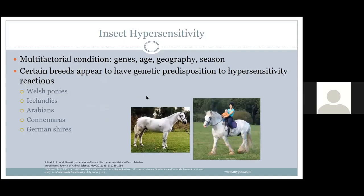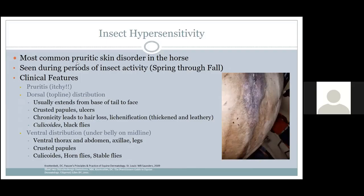There are definitely certain breeds that are predisposed to developing, especially culicoides hypersensitivity, and most of them are ponies, but Welsh ponies, Icelandics, Connemaras, and even some larger breeds like German Shires and Arabians are also predisposed. We don't tend to have too many of these breeds around here, and we still see a lot of horses develop insect hypersensitivity. But there's definitely a genetic component, like almost any disease that we deal with in human medicine or equine medicine. So again, pruritic means itchy. So insect hypersensitivity is the most common itchy skin disorder in the horse.